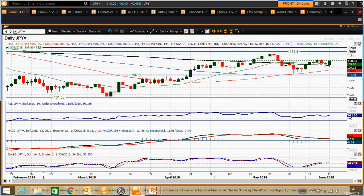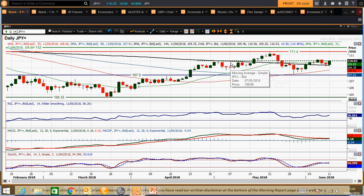Now, we saw 110.25 as the reaction high last week before the market started to roll back lower again. And I think this is just still, for me, playing out what may well start to turn out to be a bit of a medium-term range above that 108.10 mark and below that 114.00 mark.